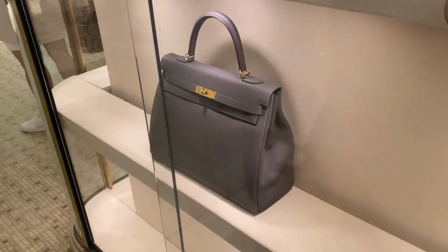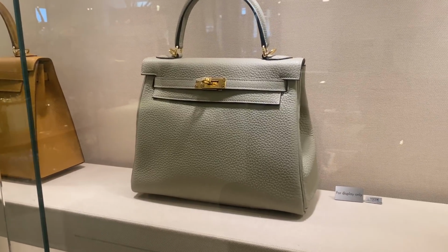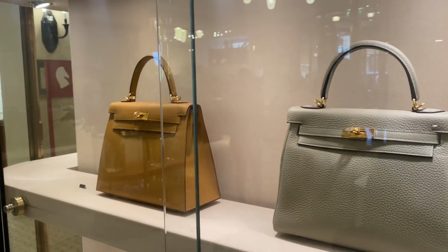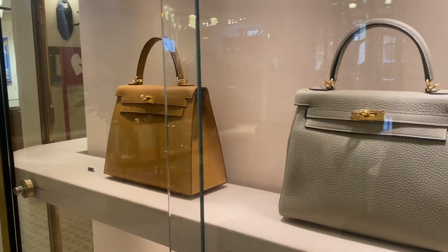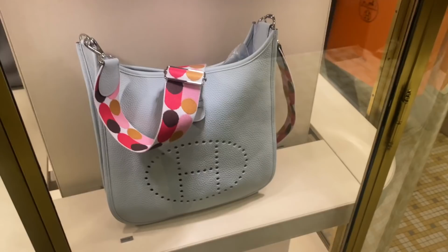And then this I believe is 32. This is the Vuitton in, I don't know what this color is. It's a very light gray. It might be blue, gris pearl. And then there, I think that's Sesame, and these are both in the 25. That's in the Cellier. And there's the Croc. And there's the Evelyn. I think this is called Blue Pale. It's gorgeous.